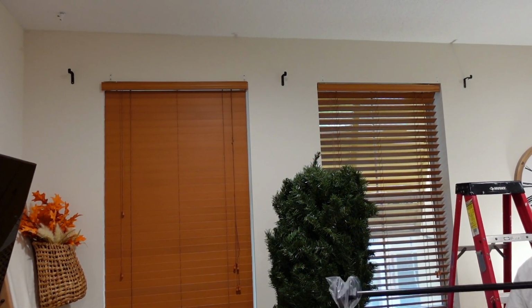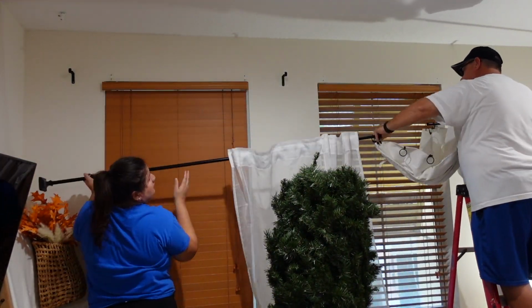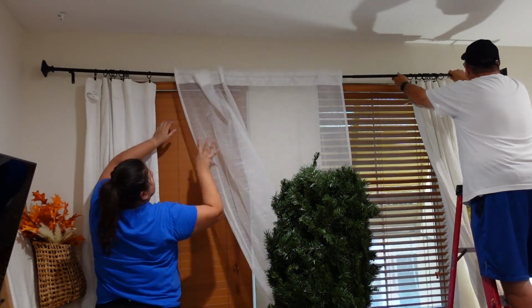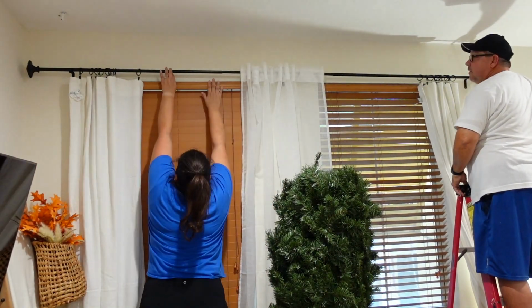Before we got started, I removed the 2 curtain rods that were there when we moved in and switched them out for this larger curtain rod to give the impression of 1 larger window instead of 2 small windows. It really brings a lot of attention to this part of the room, especially with the Christmas tree here.